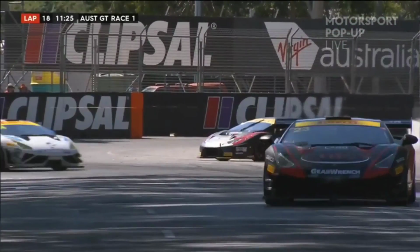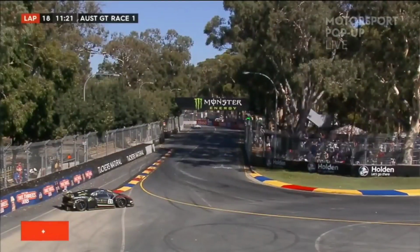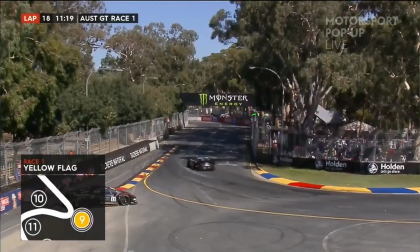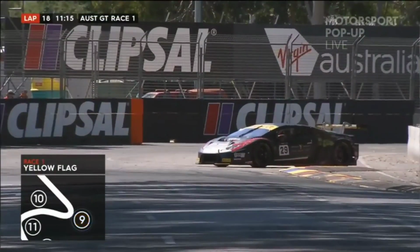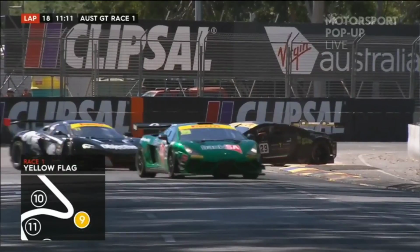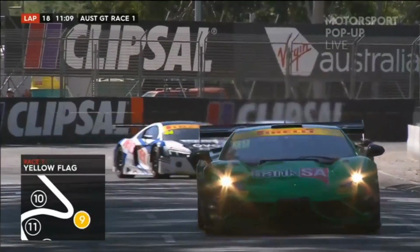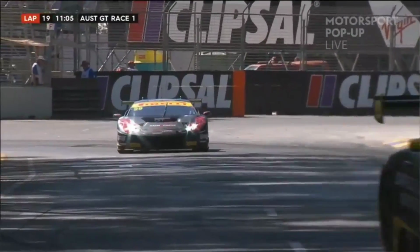So let's see what could be a safety car if he can't move it. So Ash has had a Lambo on the back and a Lambo on the front in this race. Wrong Lambo, maybe it was payback. So there it is down at turn 9. Away he goes now. Once he finds neutral, hand clutch, starter button, it should restart. So just looking for a safe spot to get going again.